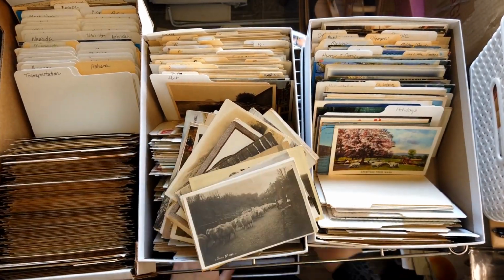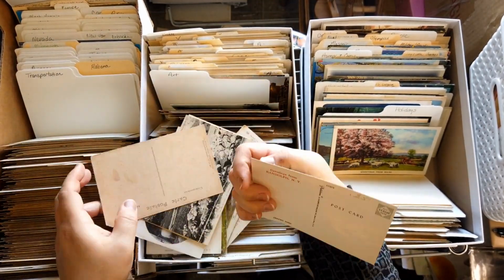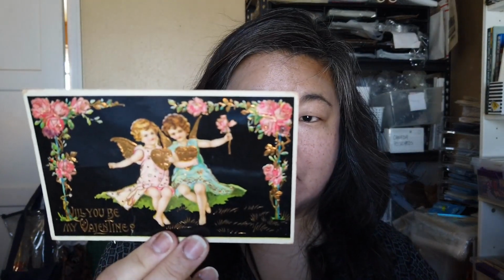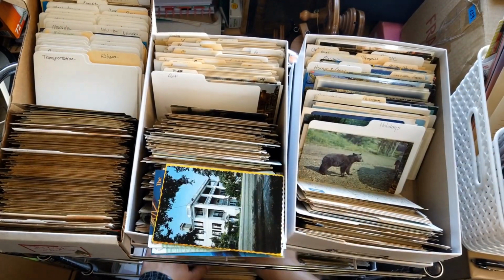But I think I'm going to do well with this one too, because what did I say? I paid $100 for the greeting card album. This guy here, he's a gel. I normally would put $10 on this. So all I have to do is sell 10 of these at $10, and I've paid for it. Even though I spent $100 on that lot, I'm still going to do well on that.